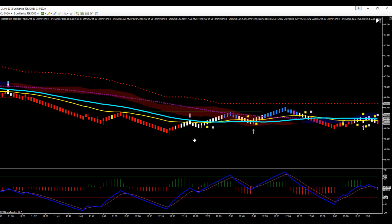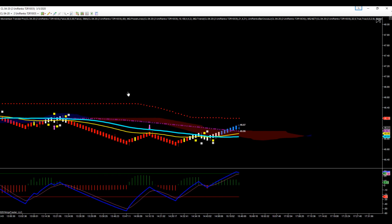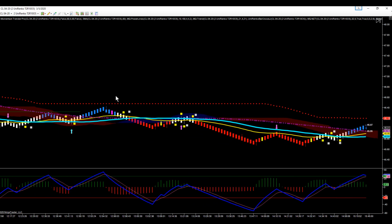Then we got that pullback that you saw on the 30-minute chart, and then it consolidated for a little while. And then right here, on this wick off the 50 and out of the cloud, is when that 30-minute bear flag was triggering. It triggered, and it was good for another 3 targets to the downside, or $300 per contract. So all in all, not too bad trading crude, even though it was at a time of day that we don't normally trade.